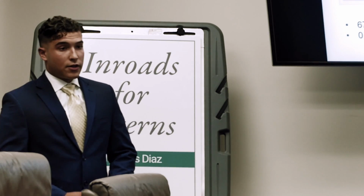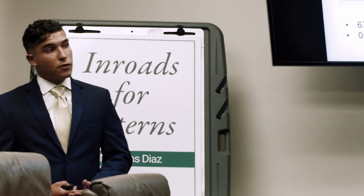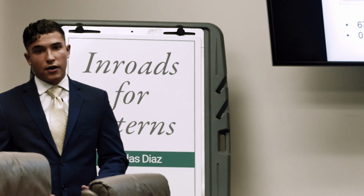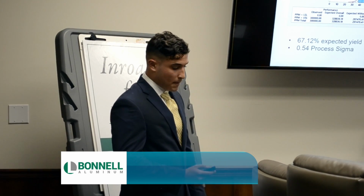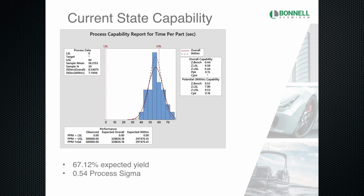So after that, I took a detailed time study of each of the different parts of the cycle: the film application, moving the parts onto the saw, the first cut and inspection time, and the rest of the cutting and deburring. From that, I took the total time and did a capability analysis of that amount of time. And from what I found, that's where we got our average of 56 seconds per part.